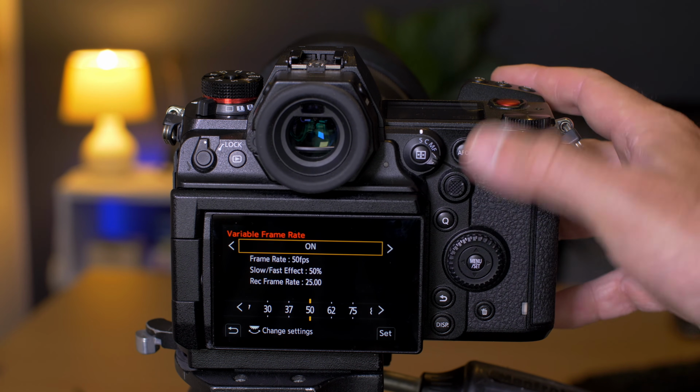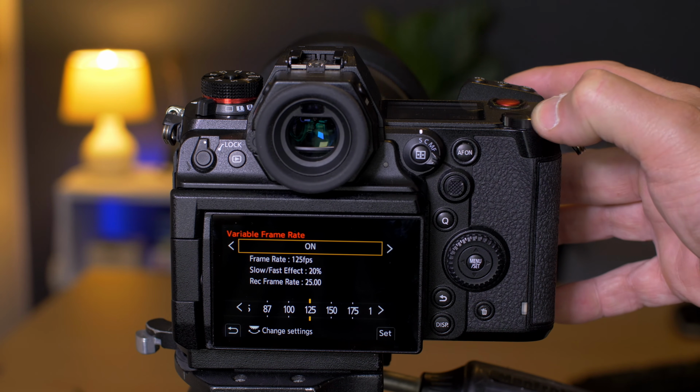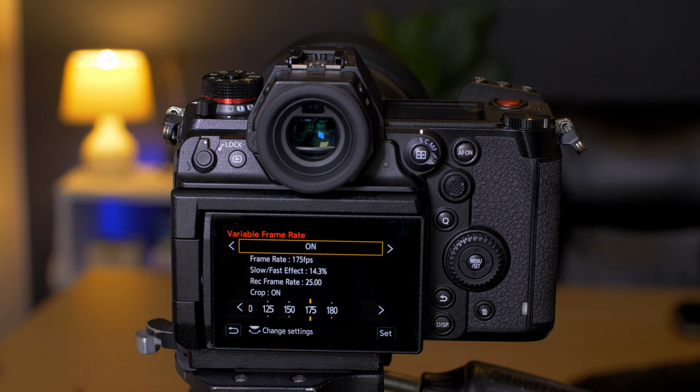So you can either do it in camera with audio, or you can let the camera do it for you. You can film with the VFR, the variable frame rate. You won't get audio, but the camera will output a really nice slow motion video for you. So both very good features there.